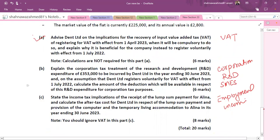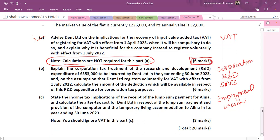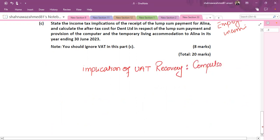On the basis of this information, we can attempt the first part. That is a theoretical question worth 6 marks, where calculations are not required. It is a flat rule, a tax rule about value-added tax. So advise Dent Limited on the implication for the recovery of input tax with effect from 1st April, when it will be compulsory to do so, and explain why it is beneficial for the company instead to register voluntarily with effect from 1st July. So the first thing is the implication of VAT recovery as a result of compulsory registration. This is the first issue that has been asked.